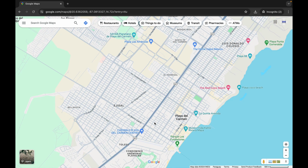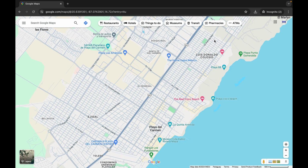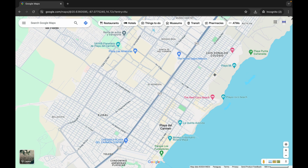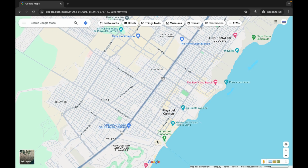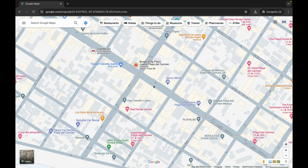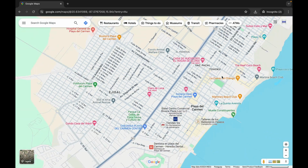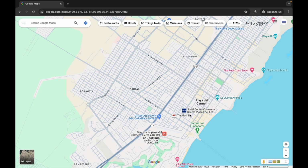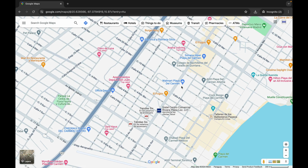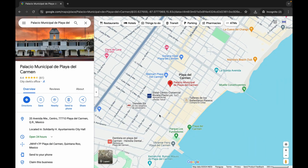Okay? Now, at first glance, you might not be able to tell what's actually the downtown and what's not based on this map, but the real high density downtown basically starts at Playacar, or starts at Benito Juarez here, and it's been expanding this way. So I guess the history of Playa del Carmen is, the beating heart was really around here. The city hall is actually right here, the Palacio Municipal. So the city hall is here.